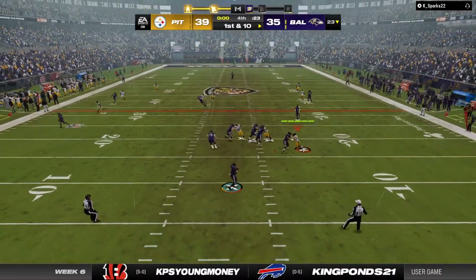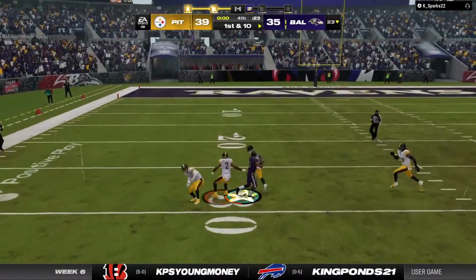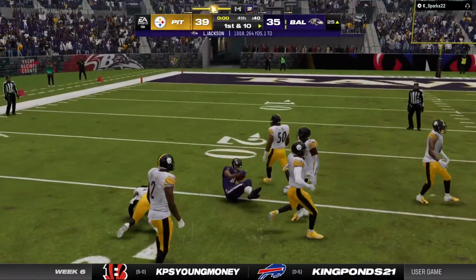One last shot for Jackson. He's going to let it fly. And that's caught inside the 30.